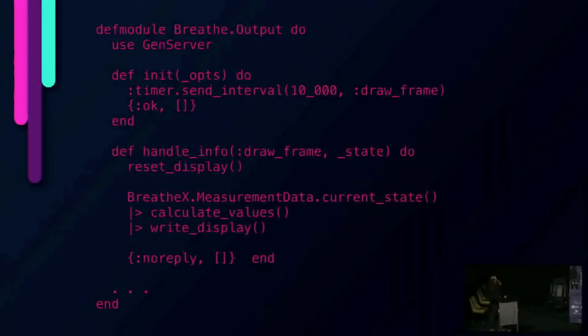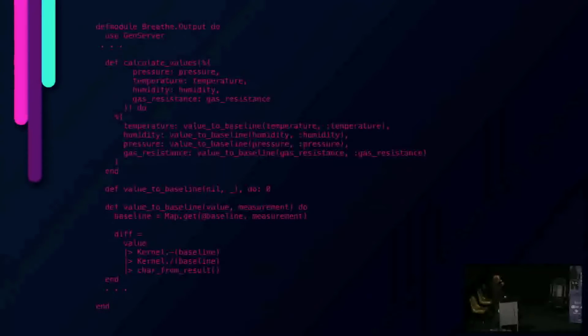And so this is the output module. Every 10 seconds it draws a frame. Drawing a frame basically means changing the state of the lights on the display. It does that, calculates the relative values, and then writes it out to the display, which looks like this. Basically it says, here's my measurement. How does that relate to what I know as a baseline measurement? And then give me a value from that.